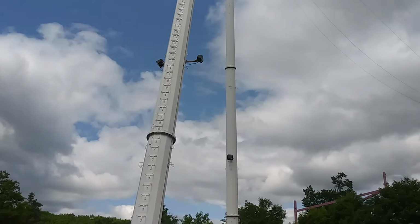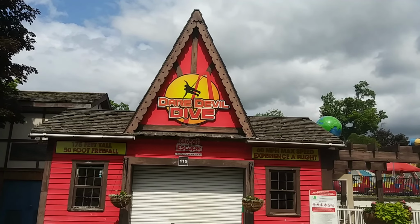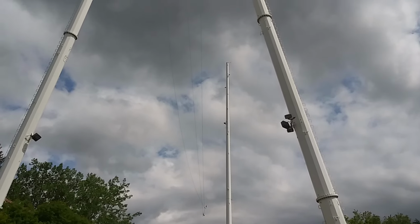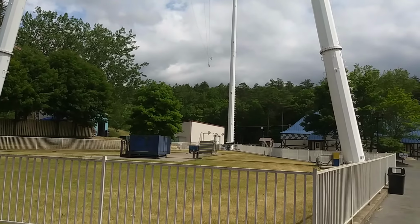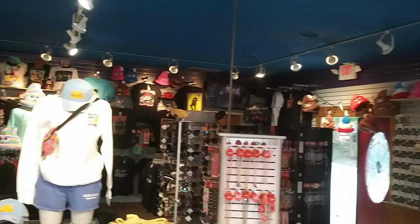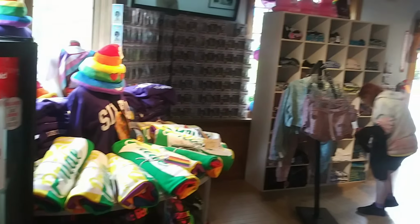Then you got this giant swing right here. It's called Daredevil Dive. So you're strapped into a harness, you raise up to the pole in the center, and then you let go. Then you swing back and forth. So it's kind of called a sky coaster in most parks. Got great escape attitudes. Let's see, one of the many gift shops they have here. Lots of clothing and hats.